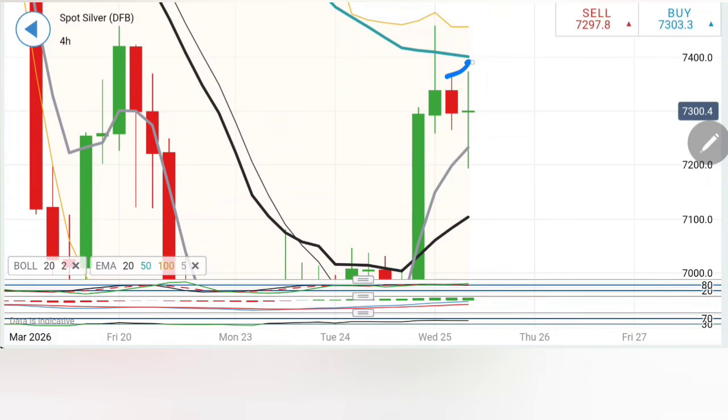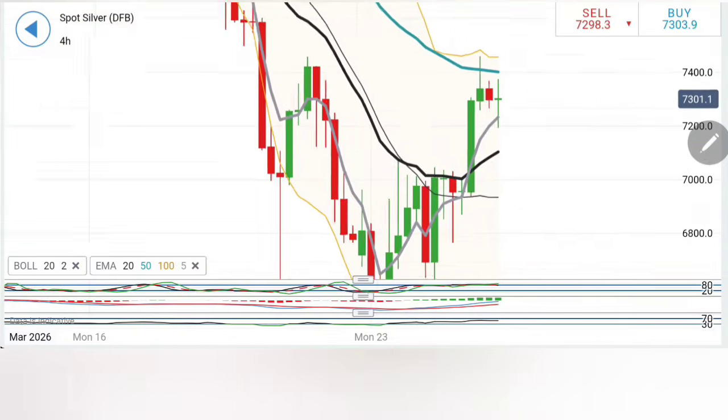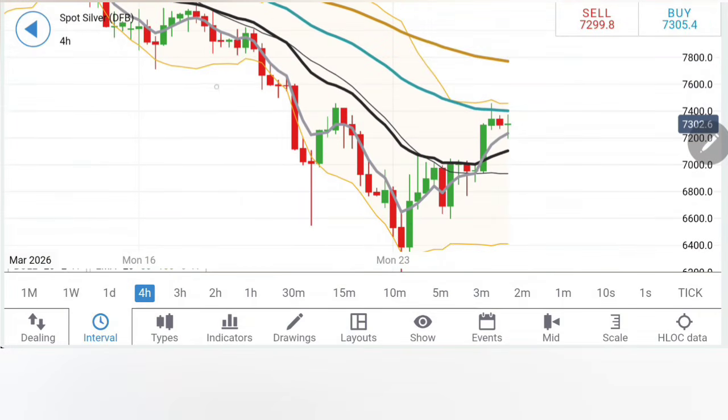A state of indecision. Neither has it given a breakout on the upside, nor on the downside, where the 5 period has been a tremendous support. So just wait for the next candle. What could possibly happen is, if at all it trades beyond the 73.6, 74 zone, more bullishness should prevail from here. But right now it is not showing much strength.